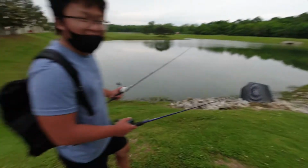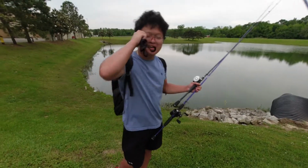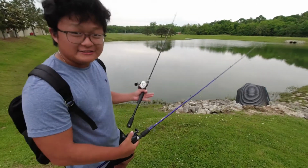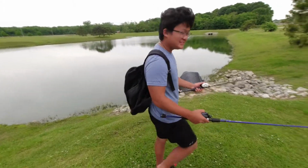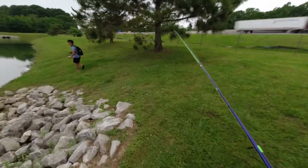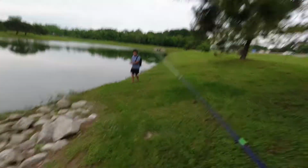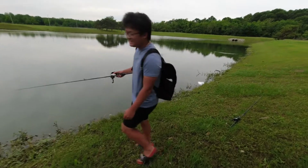Guys, we're out here at the pond. Let me take off this mask. We're out here at the fishing pond. We got all rigged up, we got our rods rigged up, and now the 1v1 starts. Whoever catches the most fish wins. I should mention, it's a multi-species challenge. Doesn't matter what species you catch, as long as it's a fish.